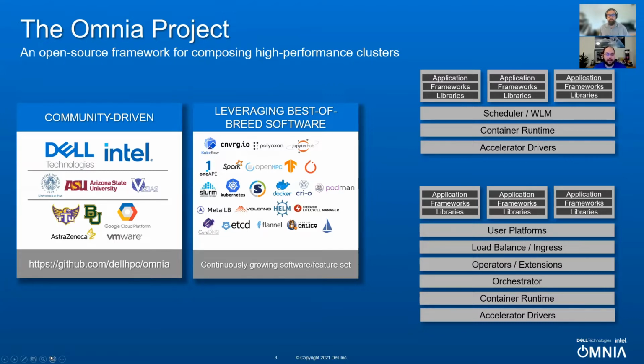It's at github.com/DellHPC/Omnia. Omnia doesn't really develop software. It leverages best of breed software. So Omnia is focused on the installation and configuration of existing software tools and technologies to perform certain functions. We will not reinvent the wheel if we can find a good software package, a good software project that's already doing the work that needs to be done.